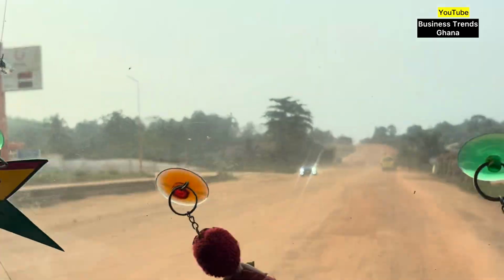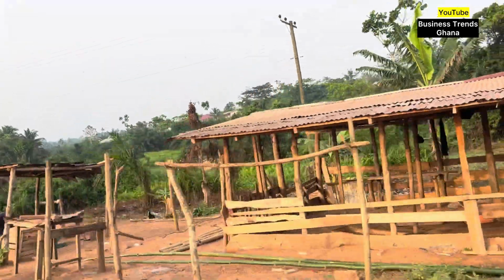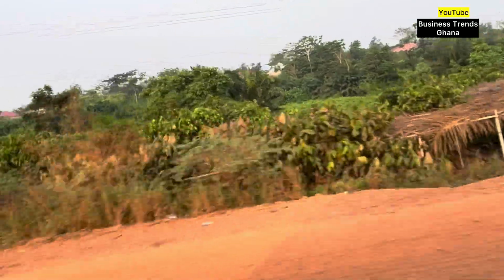You can see this is a fuel station. First, we passed the gas station, and we are right now at the fuel station. You can see this is where the community men sit. When you see tents like this, it is someone's farm. This is someone's farm.